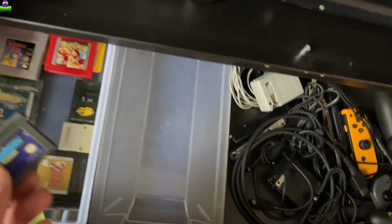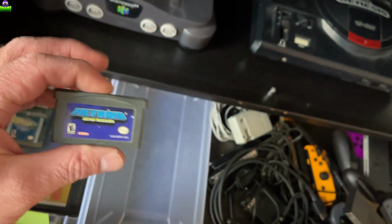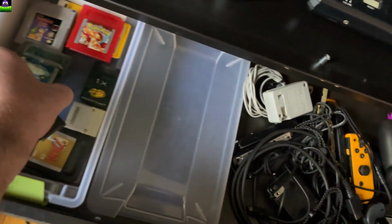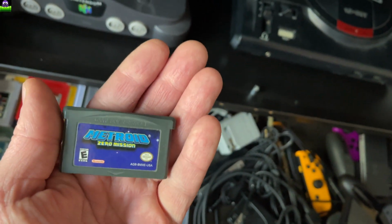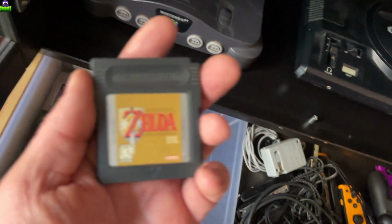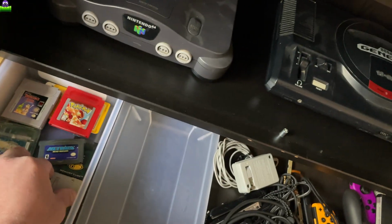This is the Metroid game I mentioned, Metroid Zero Mission, and notice how this one is shorter than the full sized. This would be a Game Boy Color cartridge, which is the same size as an original Game Boy cartridge, and this would be a Game Boy Advance cartridge. And what else? We got Zelda Link's Awakening DX. So yeah, pretty terrific there.